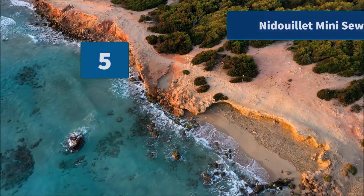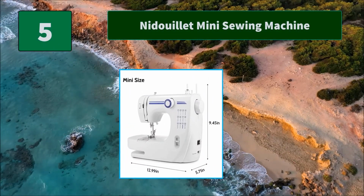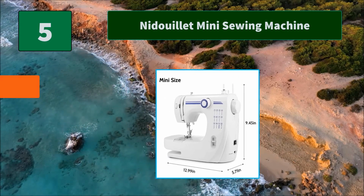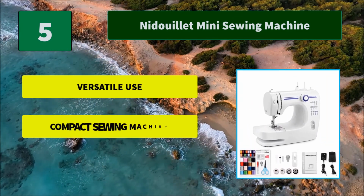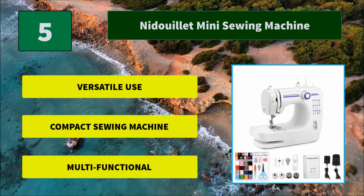Number 5. Dualit Mini Sewing Machine. Supports double needle sewing and dual threaded sewing. Built-in 10-level thread tension adjustment, automatic reverse sewing, automatic winding function, sewing lighting, thread cutter. Main features: versatile use, compact sewing machine, multifunctional.